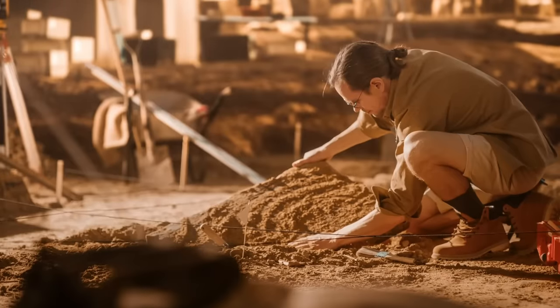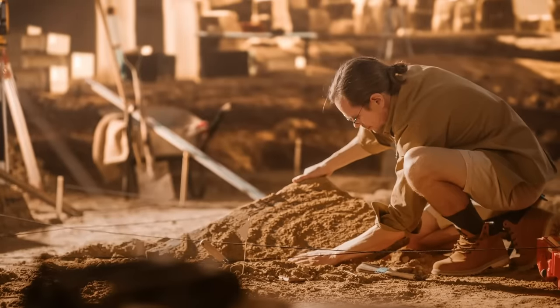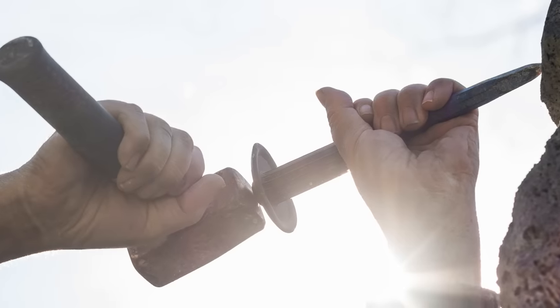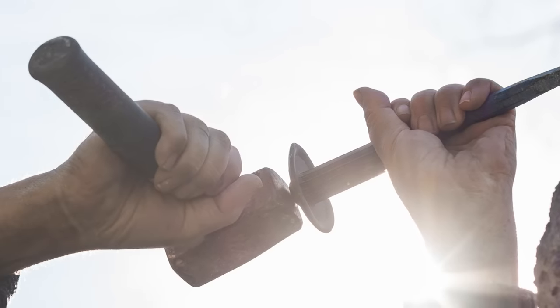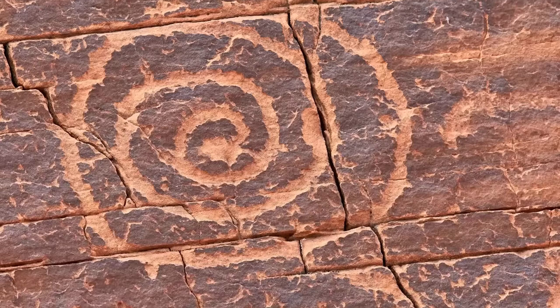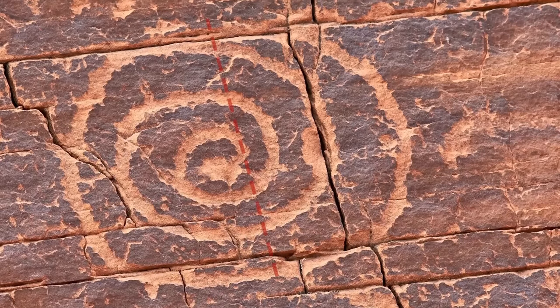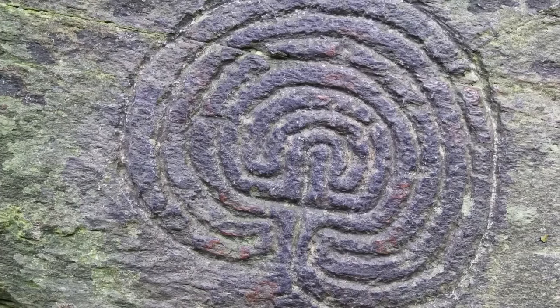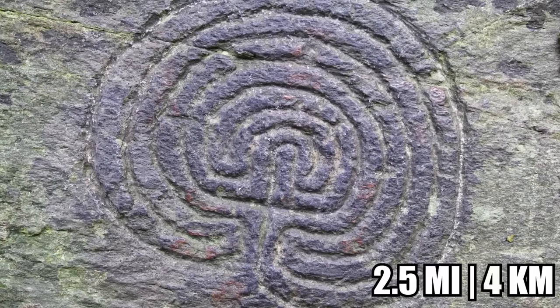But let's jump back to the present. Archaeologists investigated the area and discovered a series of petroglyphs that were chiseled into the canyon walls high above the cliff settlements. The rock carvings, which include mesmerizing spirals stretching over 3 feet in diameter, can be found spread out across more than 2.5 miles.